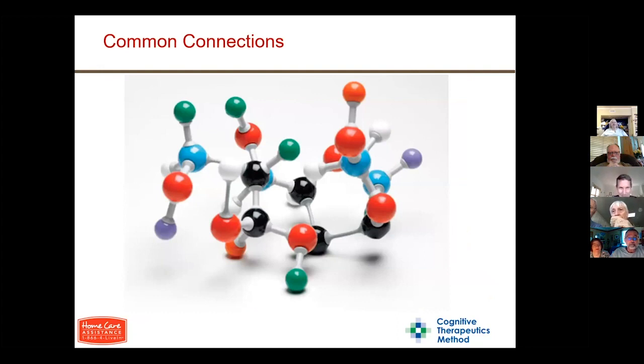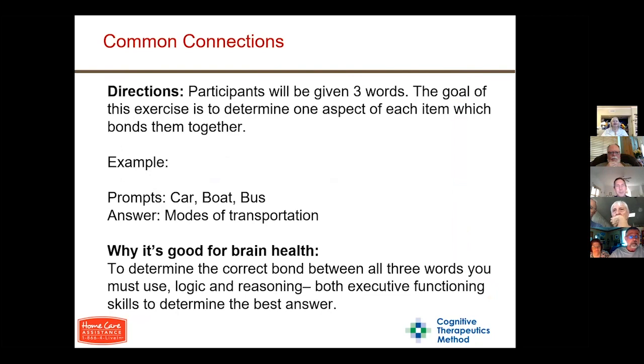So this is common connections. Similar to what we just did, but instead of pictures, we'll use words. So given three words like car, boat, and bus, those are modes of transportation. So again, it's more executive function, how we're relating these three words together to figure out a common word.